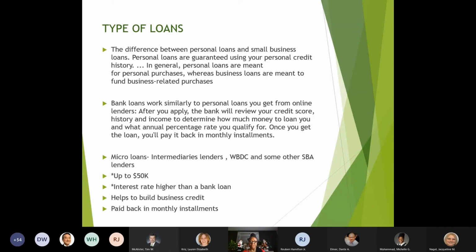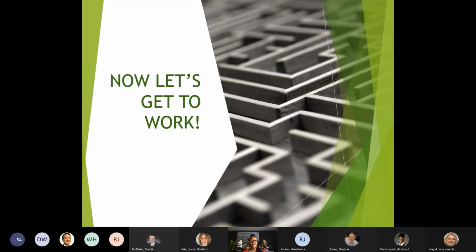Right now, our interest rates are fairly low because the market rates are low. So if you're looking to secure a low interest microloan, you can contact us at the Women's Business Center. Again, all of our information will be shown at the end of the presentation. Feel free to contact me, or you can contact our office directly to set up an appointment with one of our advisors from our Access to Capital program. Next slide, please.